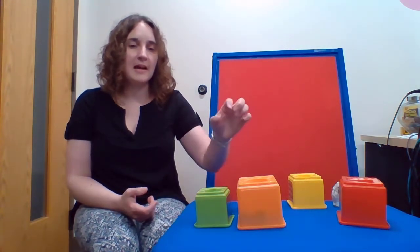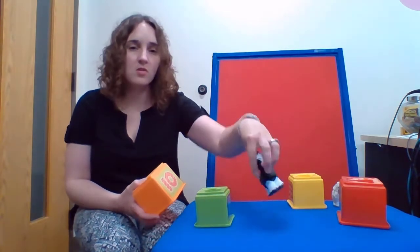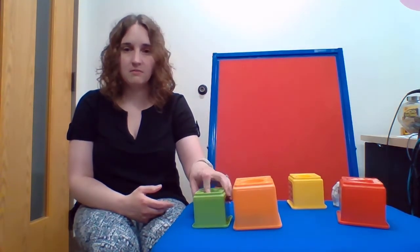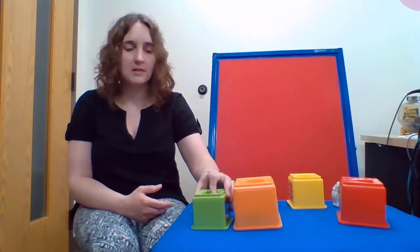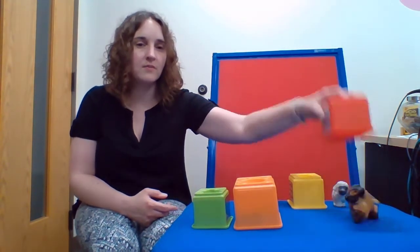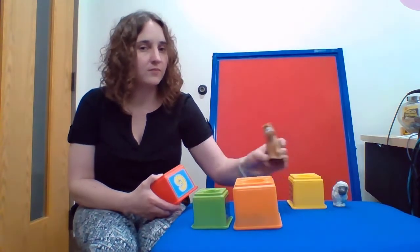The horse, el caballo. Do you remember where the caballo is? ¿Está en la caja anaranjada? No. Caballo no está aquí. Está en la caja verde. No, no está aquí. El caballo está en la caja roja. Sí. Aquí está el caballo.